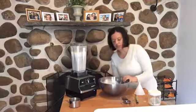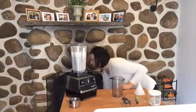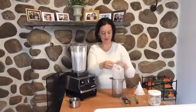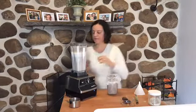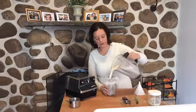And what you want to do is, I'll just use this first, we'll see how that goes. You want to strain your nut milk through the nut milk sack. So you get yourself a big container. This is probably not going to work, I'll probably have to do it in shifts. You put your nut milk sack around the container with the elastic around it, and then you just pour your nut milk through.